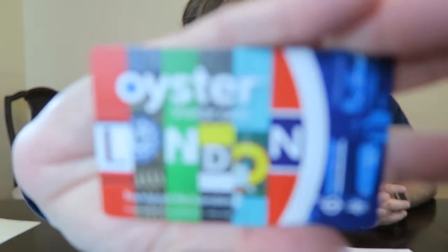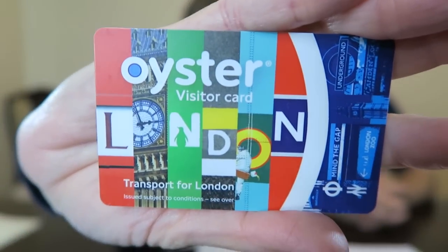So this is the Oyster card I got, and it says Oyster visitor card. It's really cute. I love it. We got the visitor card, but you can just order the Oyster card online as well, and that can be refilled as many times as you want.